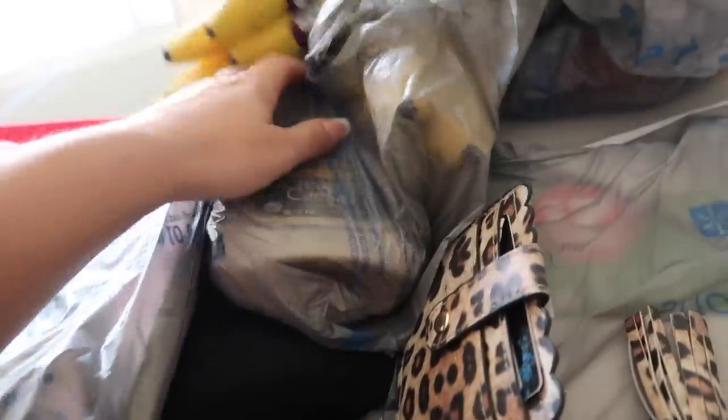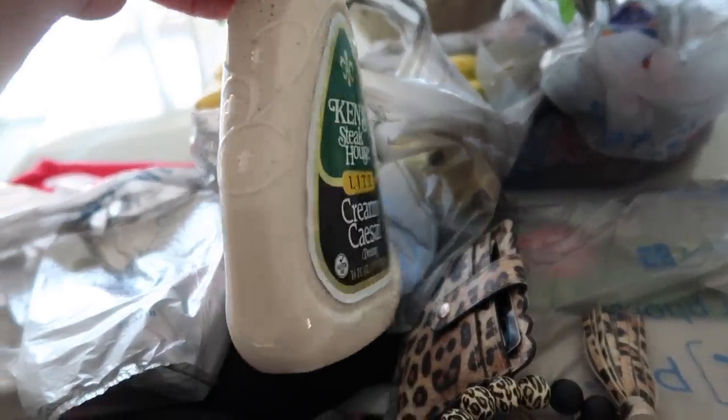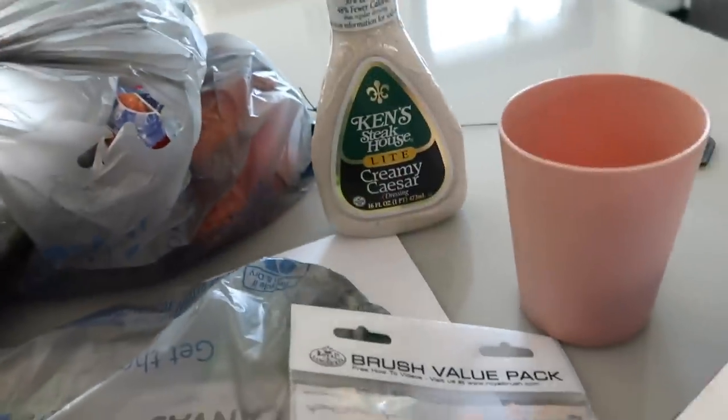I got some dressing here. This is the creamy Caesar. This is so good, but I actually took it over to my sister-in-law's house the other day and I left it in her fridge, so that sucks, but I ended up getting a new one.